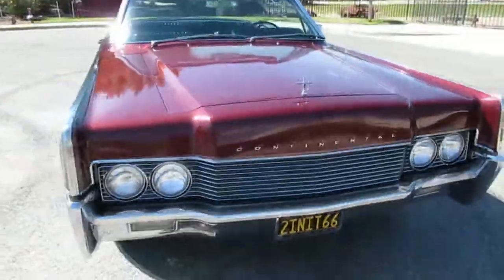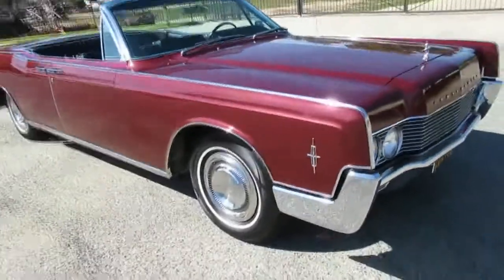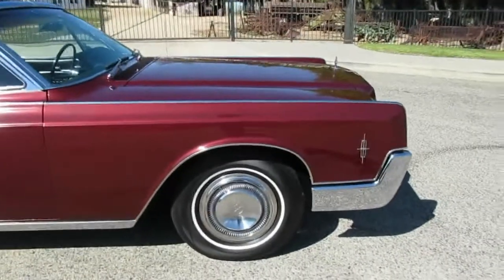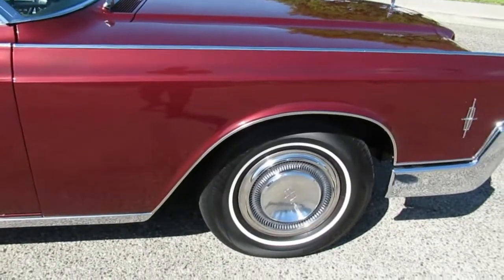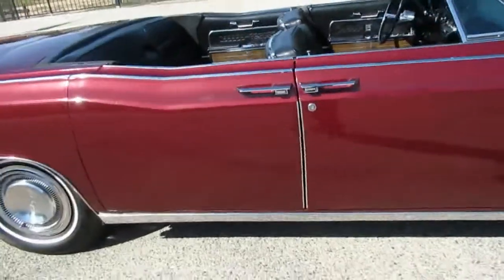Transmission was gone through. It's got the heavy duty C6. I guess they call it the special XPS version. They use the same transmission like in the Shelbys, probably because it's a big car with a lot of torque. Got brand new, recently new Hankook white wall radials on there. Hubcaps are all in good shape. Show you the inside.